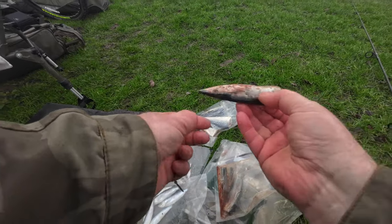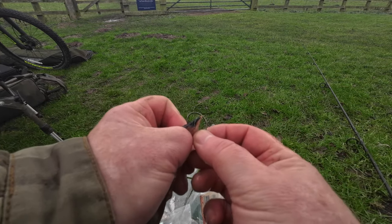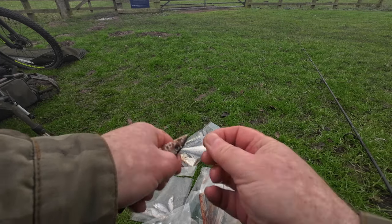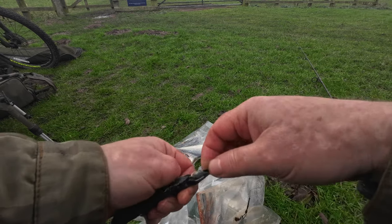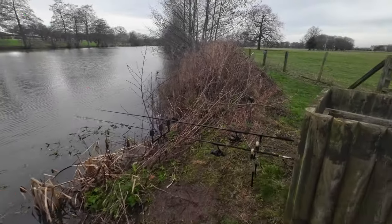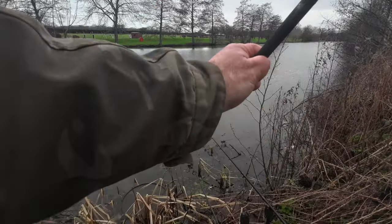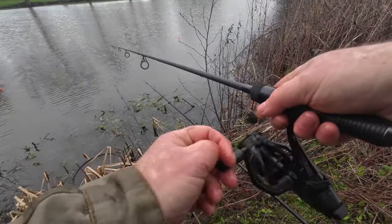Got lots of blood in it. A lovely bite as well. Started beeping and then just kept going. Let's hope some more come back.